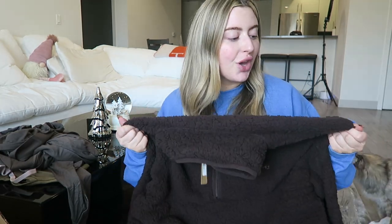I got one of the robes as well because you guys know how obsessed I am with the Skims pajamas right now, and it's the same material, and it's so freaking soft. I'm so excited to wear that and do my little skincare routine. And then lastly, I think this is what I'm most excited about. It's this super soft Sherpa material pullover. It's a super chocolatey brown shade, and you guys, I wish you could feel how soft this is. It's everything.